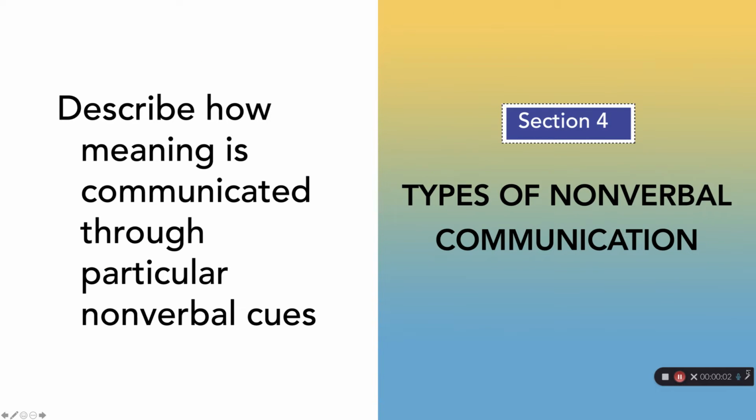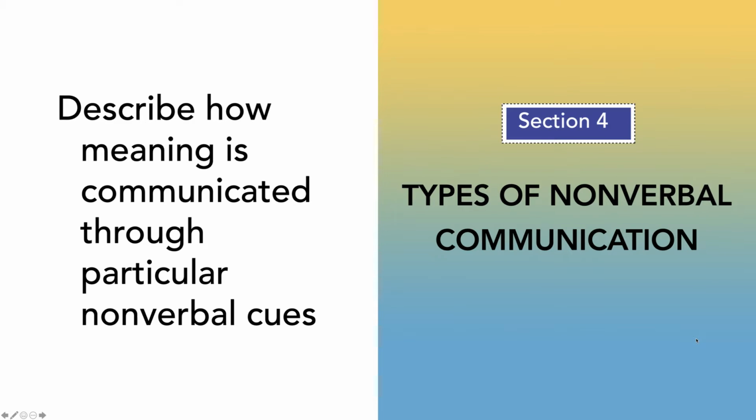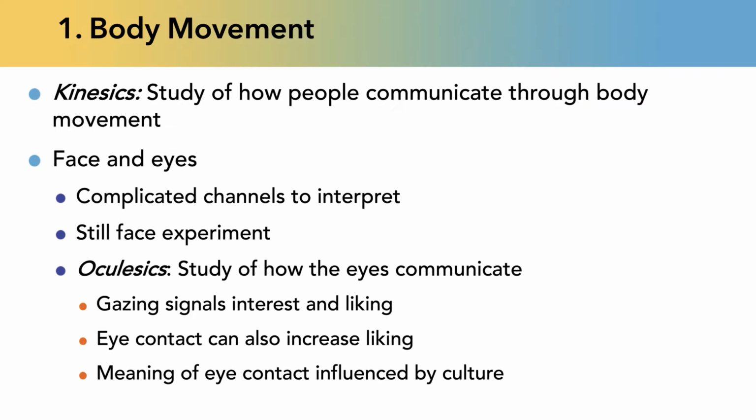All right, so here is the last section of this chapter that looks at basically the different types of nonverbal communication, and then more specifically what meanings are communicated through the different types of nonverbals that we use. Okay, so the first one, the big one, is body movement.